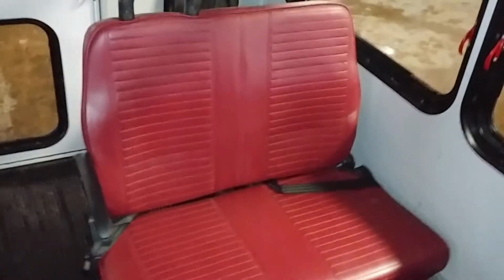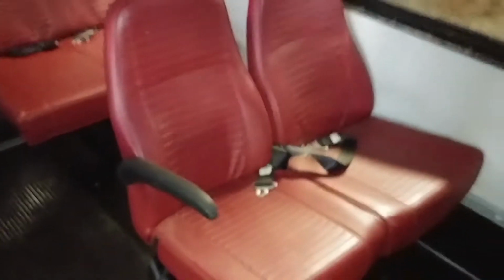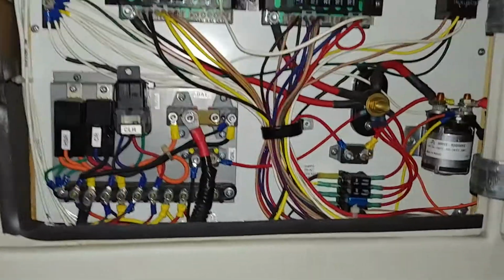Your last row here looks very good. No holes, no tears, no rips. Likewise on this one, and on this side, and on this side. They all look good. And here you got your recording device stuff. Just a whole bunch of cables. I'm not sure all that entails.